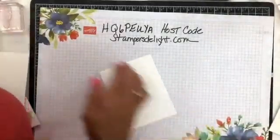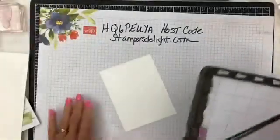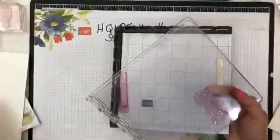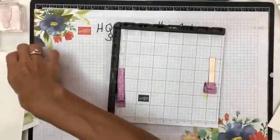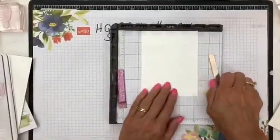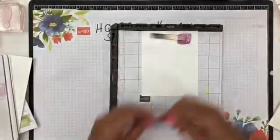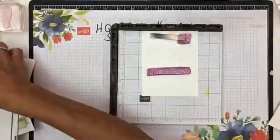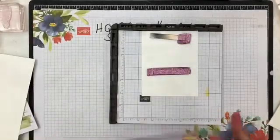I'm going to bring in the Stamparatus. You don't have to use the Stamparatus. You can use blocks on this if you want. So let's take this piece of cardstock. I'm going to put it right in the middle. Place that down. And I'm going to show you the 2 pieces for the present.